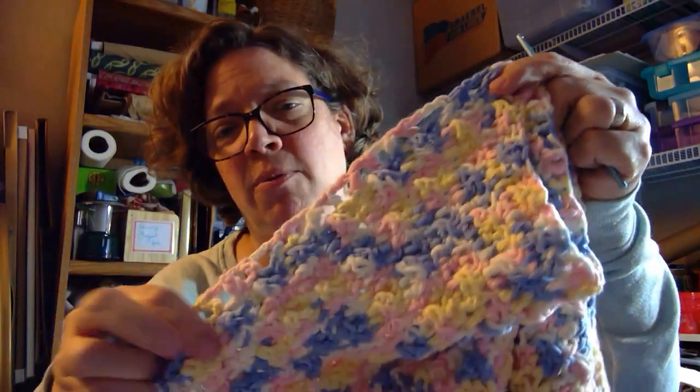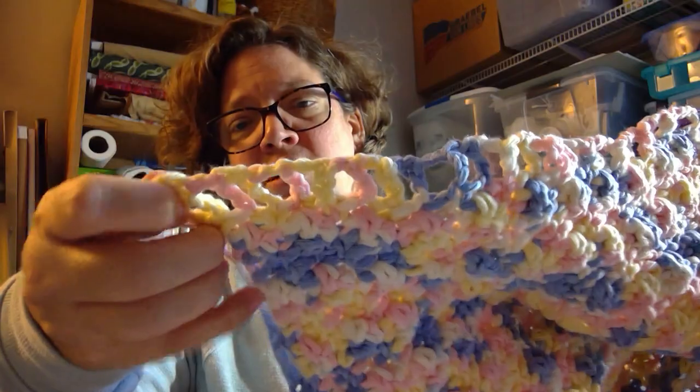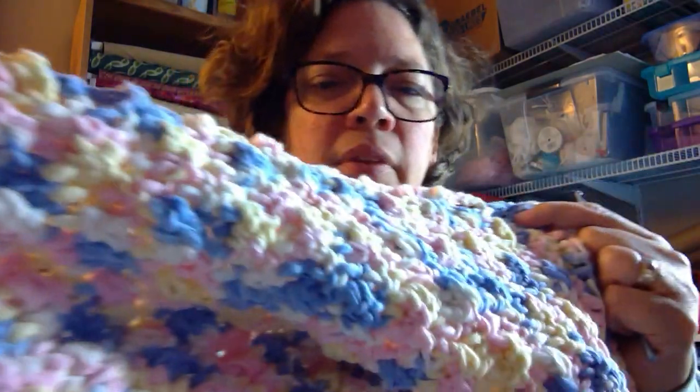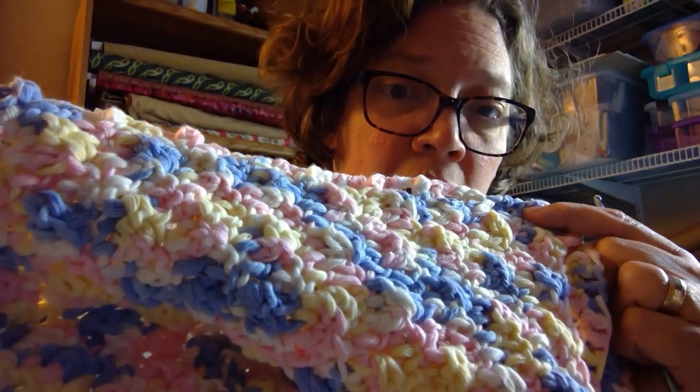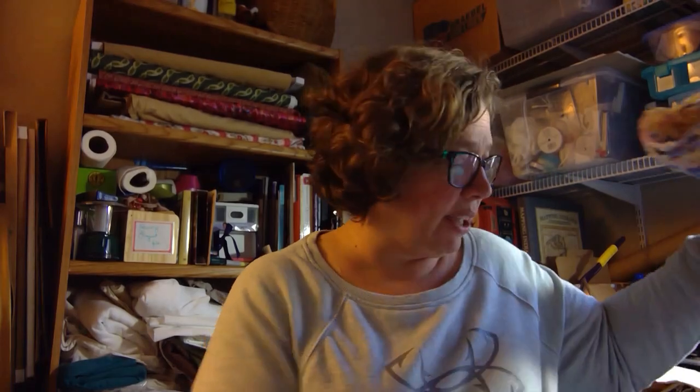See, it's got kind of a chain around the edge. It's sort of a self border. Isn't that cute? And then it's lumpy. Cute. So that's my crochet project. So I've got a crochet project, a stuffing project, a knitting project, and a sewing project. And they're all in various states. And that's kind of how life is.